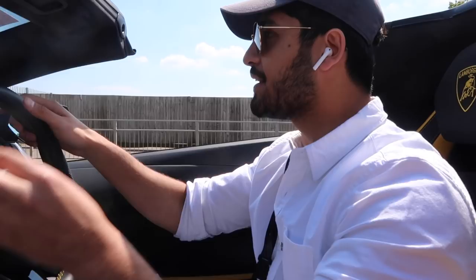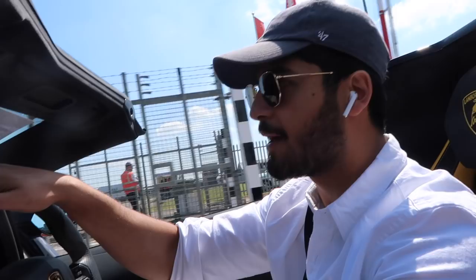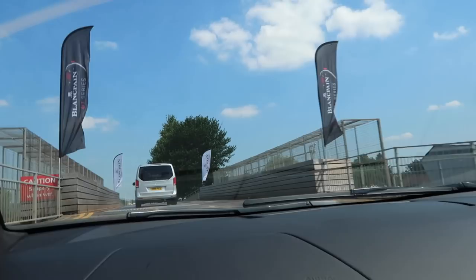So we've made it to Silverstone. We're just waiting for our passes at the pass office. Just waiting for someone from Roger Dubuis to head down and get that sorted for us, and then we'll be heading on in. We've now got our passes and are heading over into the racetrack. We're being escorted by the Roger Dubuis team right now in the B class in front. Exciting times.